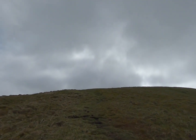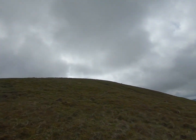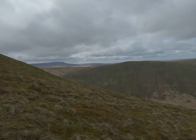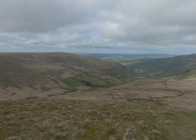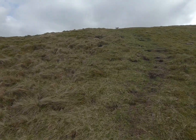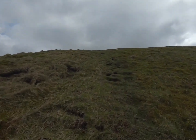So you can see the gradient here really steepens. This is pretty steep now, the last bit. But amazing views. This looks more like a Lake District view. Beautiful. I reckon 10 minutes of steepness and we'll be up there, but we're gaining height very quickly. So yeah, I reckon 10 minutes, so we should hopefully be at the cairn.